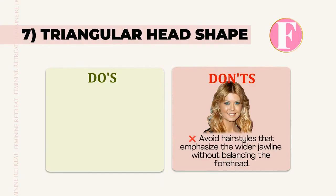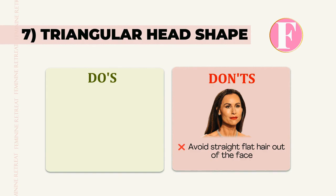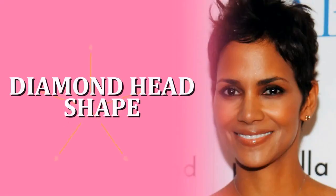Triangular faces characterized by a wider jawline benefit from hairstyles that add volume to the top to create balance. Longer lengths draw attention away from the lower face and emphasize the forehead.